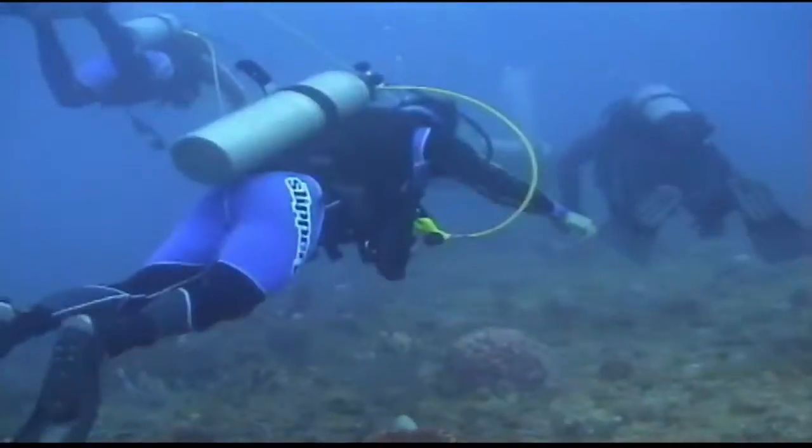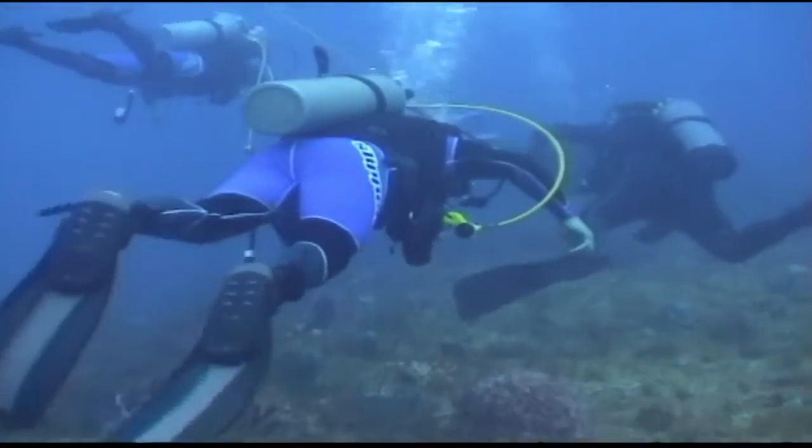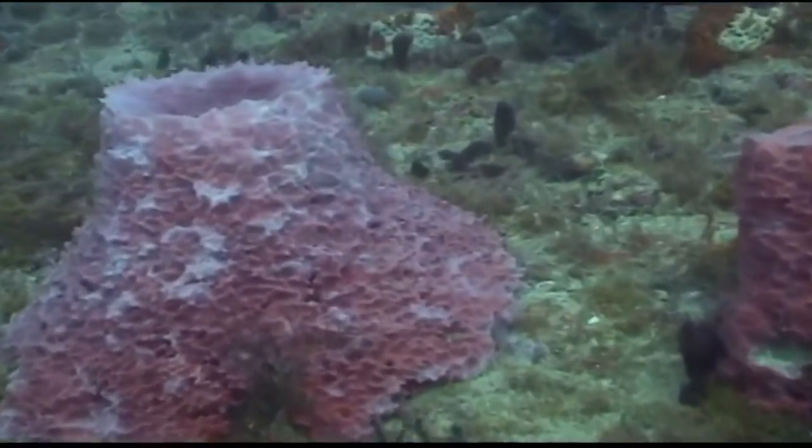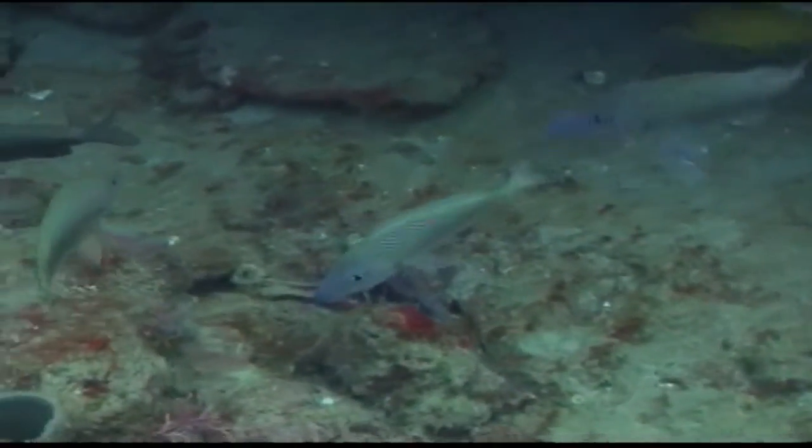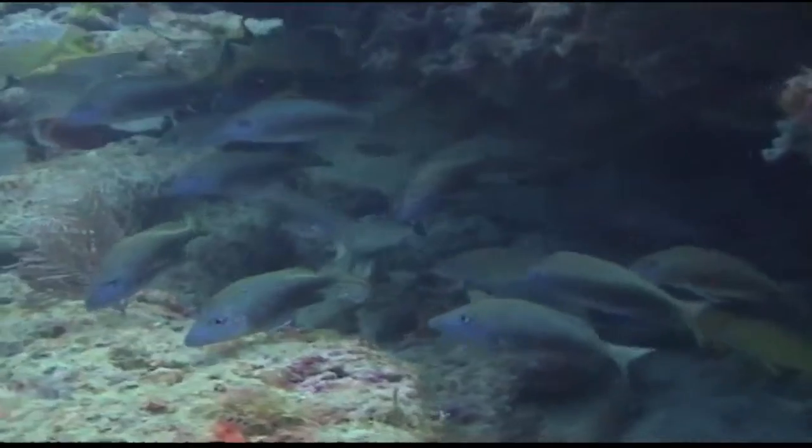Beautiful queen angelfish. The visibility varies off the east coast of Florida. Usually off Palm Beach it's anywhere from 60 to 80 feet. I think today it was around 50 feet.